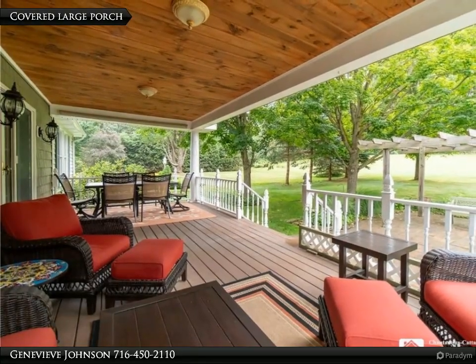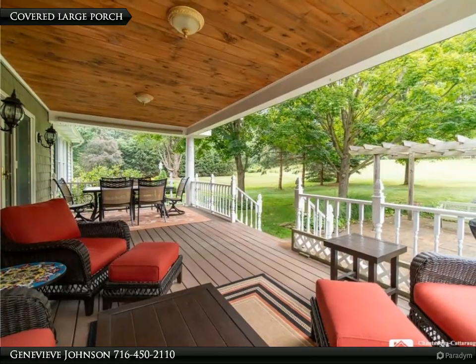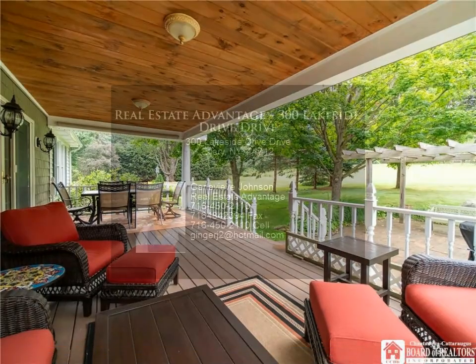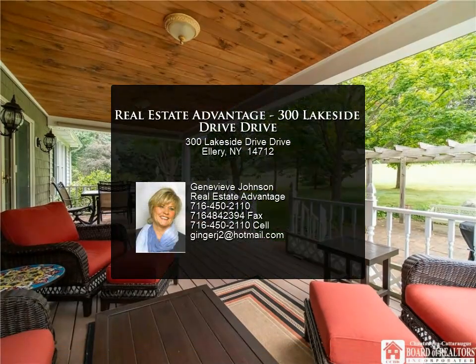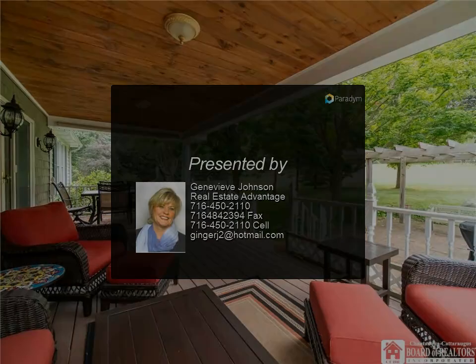Descend the wide, gently sloping stairs to discover over 1,700 square feet: a fully finished basement with a half bath, generator, central air, reverse osmosis drinking water (2022), and, bonus, a 1.5 car detached garage.